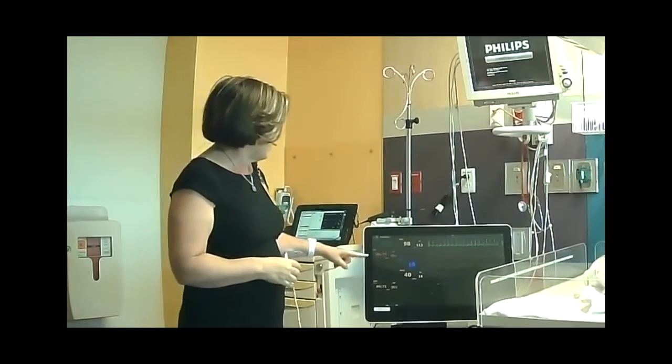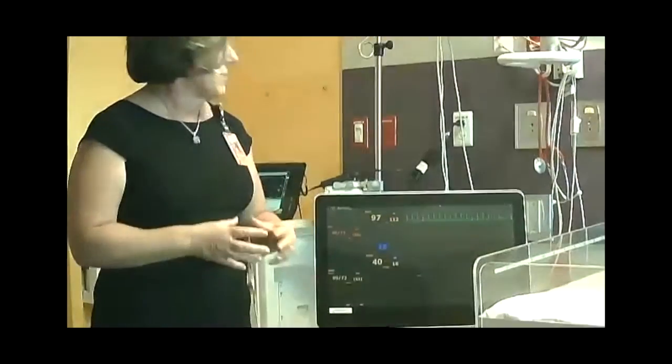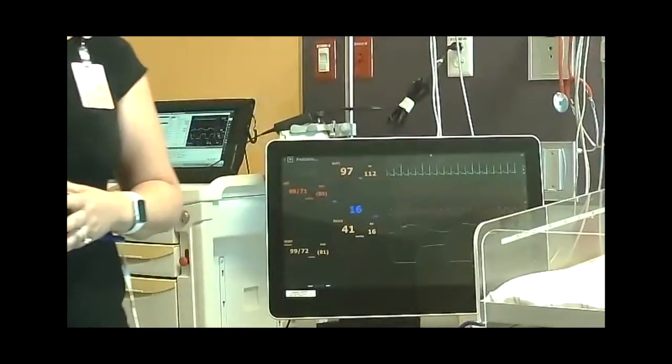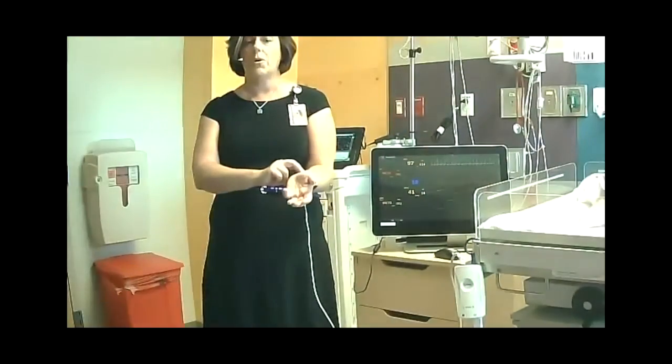Other things we'll look at is blood pressure. This is a continuous blood pressure reading off of what is called an arterial line. An arterial line is frequently placed in the radius, so you'll feel your pulse on your hand, and we'll stick a special IV catheter there and hook it up to a monitor that can read the pressure differential.